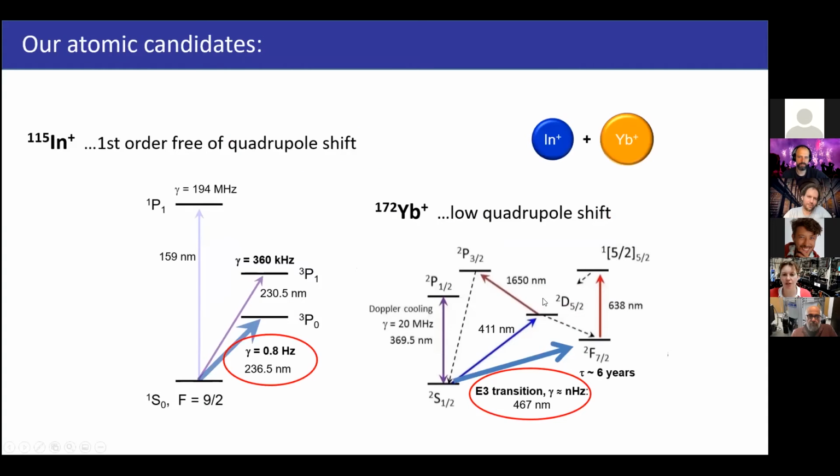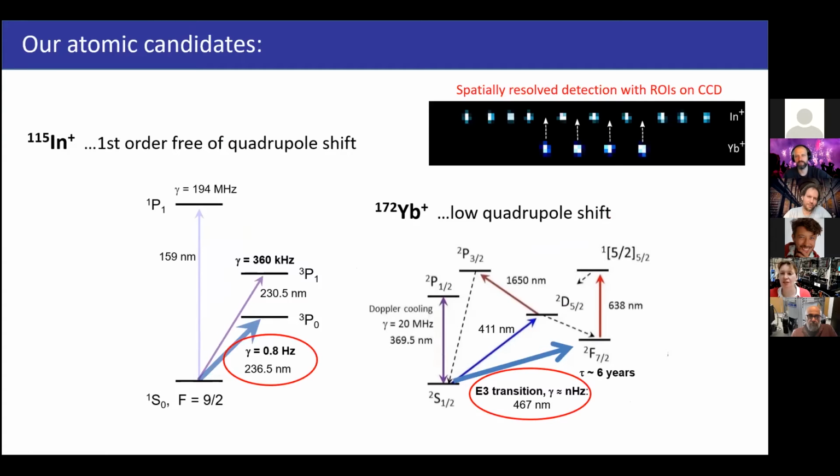The ion systems that we're using are ytterbium ions and indium ions. Indium is a very good candidate for multi-ion clocks, but actually the ytterbium system is also highly interesting on the octupole transition. That has a really low quadrupole shift, and you can get a good clock there. This is how such a picture from our lab looks. We have an indium Coulomb crystal doped with ytterbium ions in the center for sympathetic cooling. And what I find very spectacular, this is really an image from the same CCD camera where we imaged both ions at the same time.